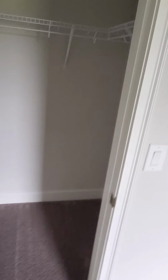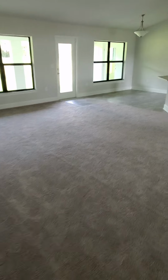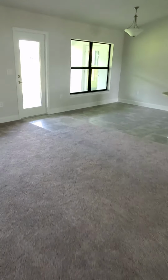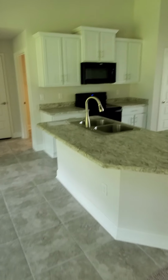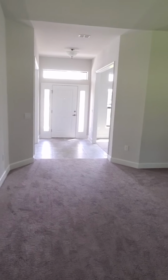This one has a slightly larger walk-in closet than the middle bedroom. But I think this might be a more pleasing color palette for you guys. You know, it's got a lot of the white, the gray. It's very modern, very contemporary looking, especially the kitchen with the white cabinetry. And I think you would enjoy this one.